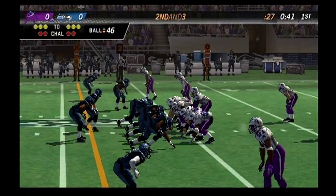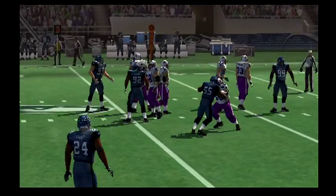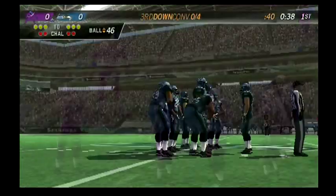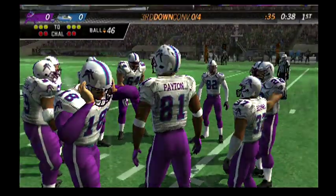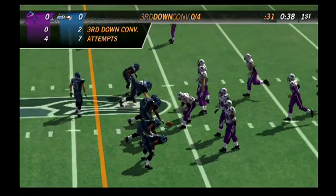The Seahawks line up in a 4-3. Throwing. Pass ball's incomplete. Good push by the defensive line, forcing the incomplete pass. He hung in there. He didn't really have the time that he needed to make the play. The quarterback has to know who his outlet guy is and get the ball to him when he feels that pressure coming.